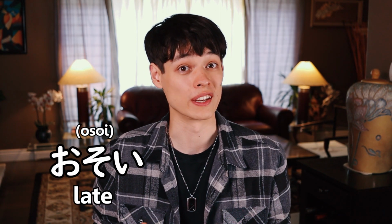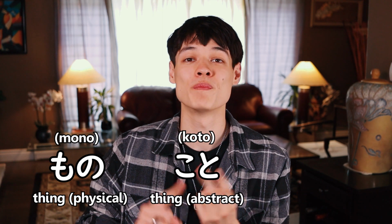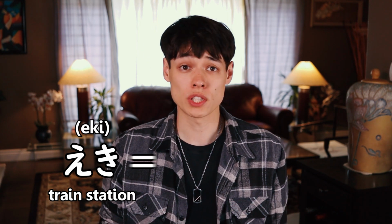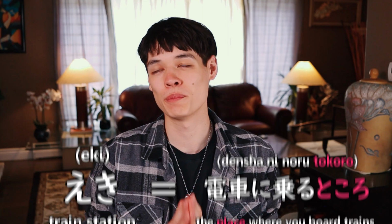For example, if you can't remember the word for late, osoi, just use not early, hayakunai. You can also use generic nouns like mono, koto, and tokoro to describe something. For example, if you can't remember the word eki, as in train station, just say densha ni noru tokoro, the place where you board trains. I know it can be hard to admit defeat and say the place where you board trains instead of remembering eki, but using workarounds will make your speech more fluent and you'll feel more confident when speaking Japanese.